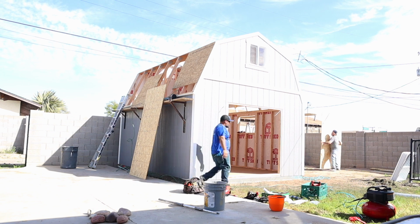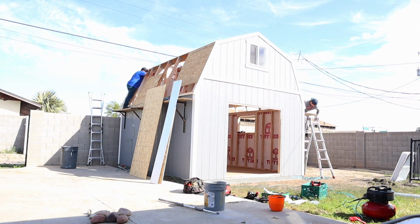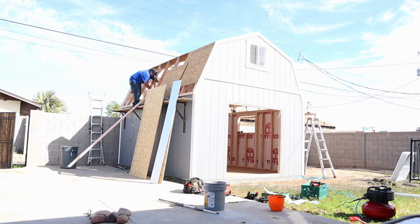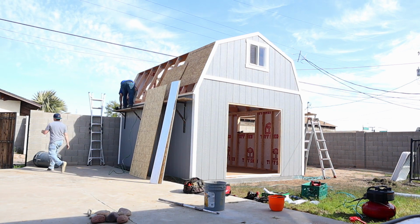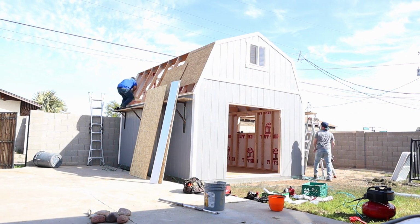So as you can see, I don't know if you can exactly see, but when we put up the insulation, it was a little difficult because of a little open spot from the top section. It was a little difficult, but we were able to handle that. If you have any questions about how they do the top, that's how they take care of it. We'll see y'all in the next one.